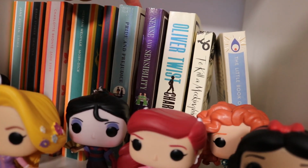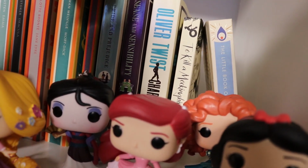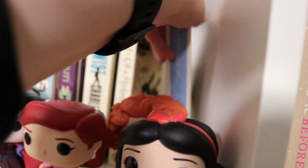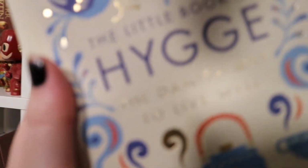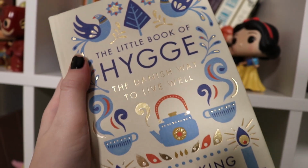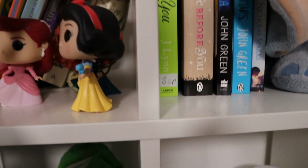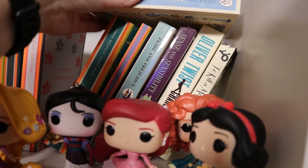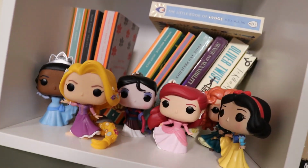Pride and Prejudice, also Jane Austen. Sense and Sensibility, also Jane Austen. And I have Oliver Twist, To Kill a Mockingbird, and also this little thing that I found when I was living in the UK, which is called The Little Book of Hygge, The Danish Way to Live Well. I just saw it and I was like, Hygge, yes! So I needed that. It's such a cute little book, and now I can't really put it. There you go. Anyways, sorry about that. I'll fix that later.